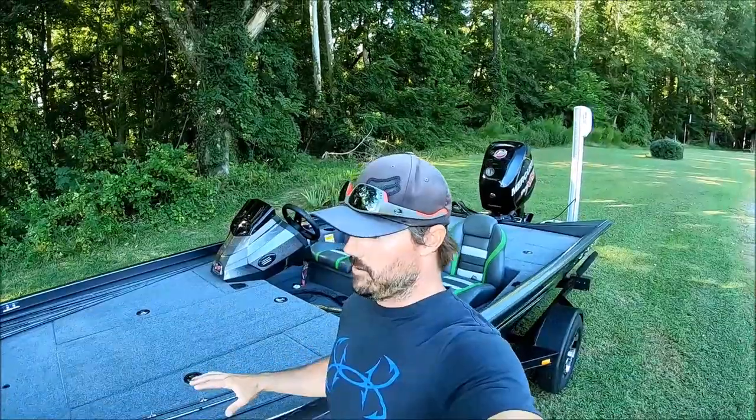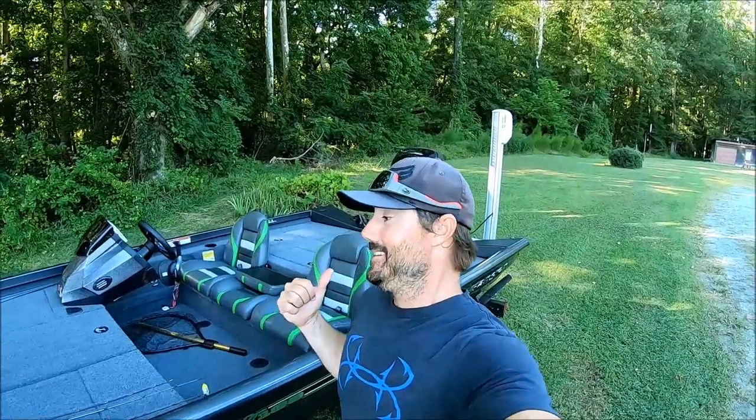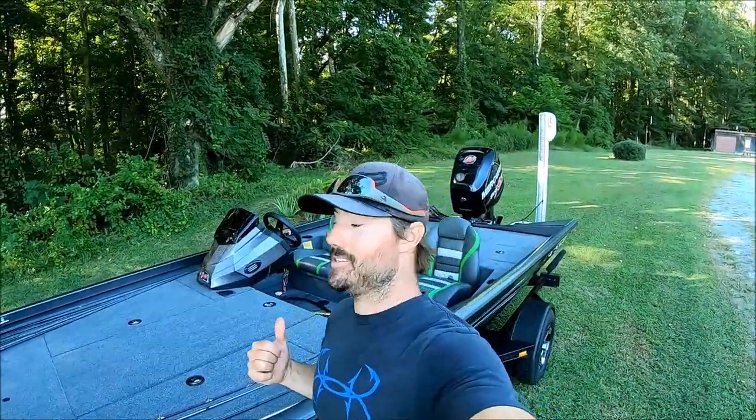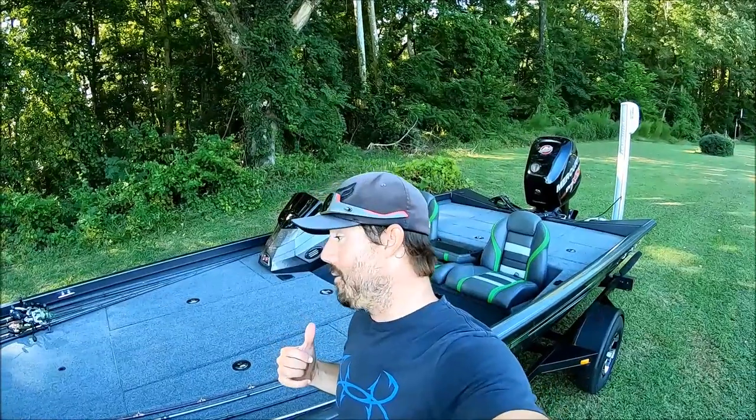Well, what happened was the original owner bought a Ranger RT-188 brand new in 2014 with this motor on it, and he had some hull issues, and Ranger gave him a whole brand new boat. And after he got the new boat, he decided he wanted to get a big old Falcon, like a 21 footer, so he decided to sell this. So he did a consignment deal with Aquatech Marine in Palm Bay, Florida. I saw it on their Facebook page and I just kind of fell in love with it and decided I wanted to go and get it.